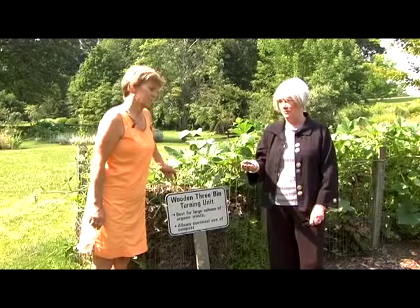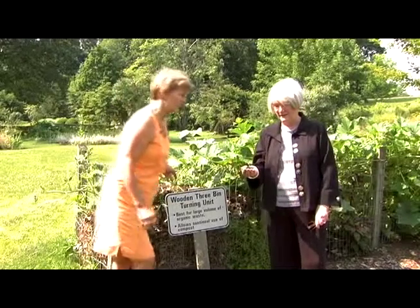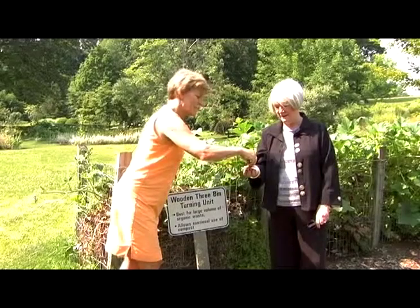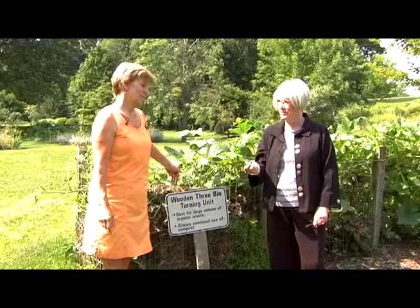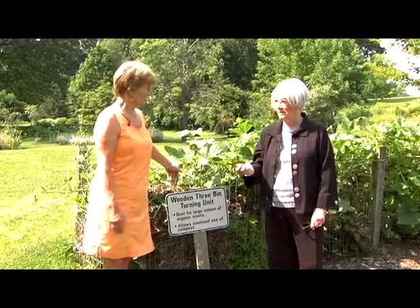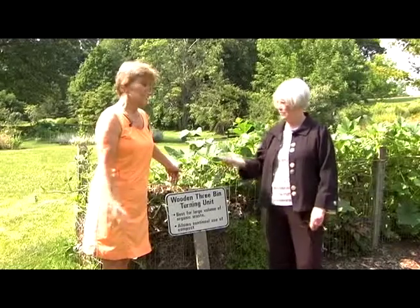Now this looks like very, very rich dirt. Yes, that is gardener's gold. You pay a lot of money for this if you buy it at the garden store in bags. And in fact, some people order dump truck loads if they're really doing a big, large bed. And so you can make your own.